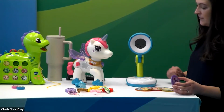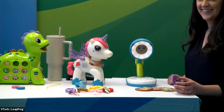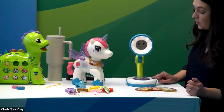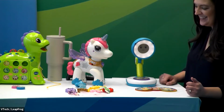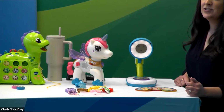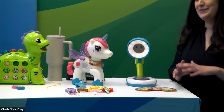I'll turn her on. She's got movement as well. Hi again. I'm so excited to see you. You plug in your stories and songs. So earlier she was telling me campfire stories. If you're happy with what you chose, press the play button. Wait till you hear this story. So she's telling spooky campfire stories, and they're not really spooky, they're silly.